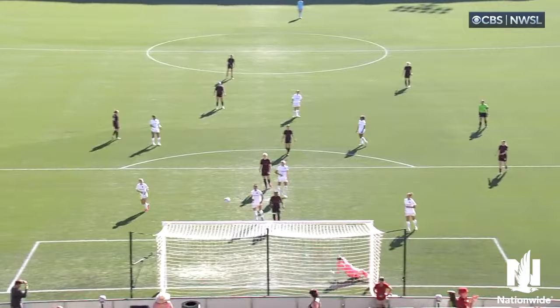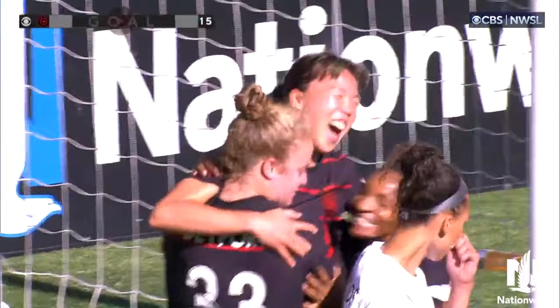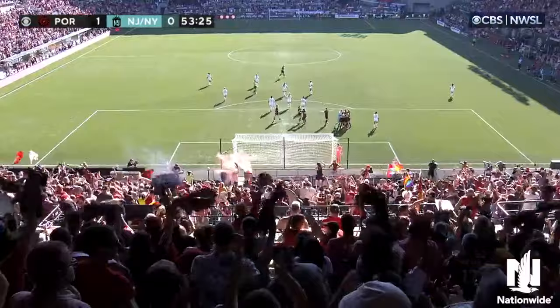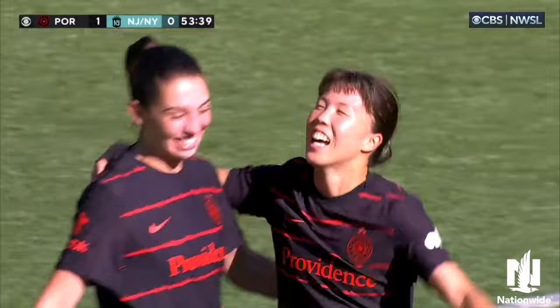Nothing there. Second ball, though, always dangerous. Sugita heads it in! Portland takes the lead! We wondered which Portland player was going to be the difference. May or may not have just said this. It was Hina Sugita. And Sugita doing what she does best. Finishing services, lurking in the box, finding the ball in dangerous areas, and able to knock that one home.